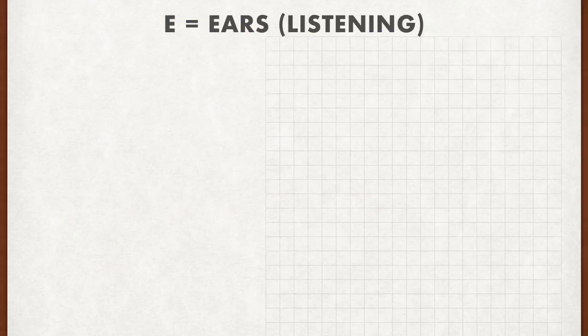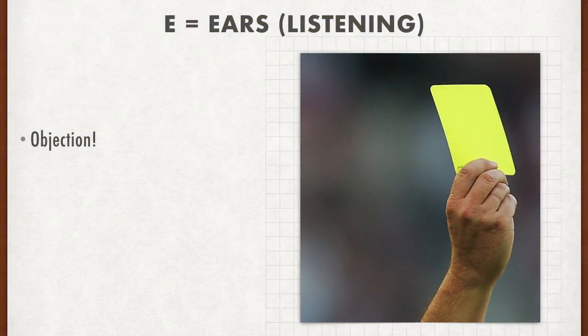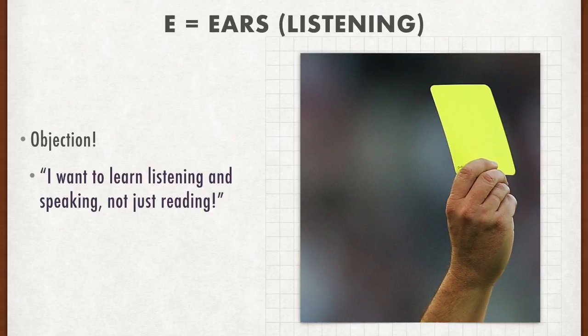The next one is E for listening. All right? So extensive reading helps you improve your listening, helps you improve your ears. Now you might hear an objection here from a student. Hey, wait a minute. I want to learn listening and speaking, not just reading. I've heard students say that.